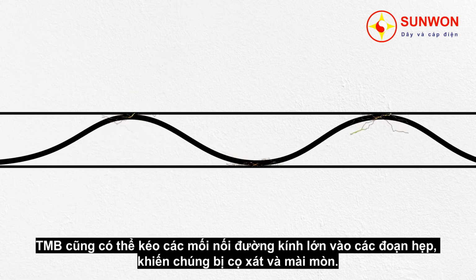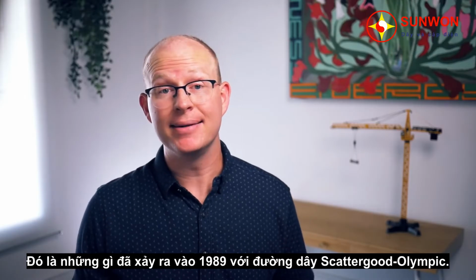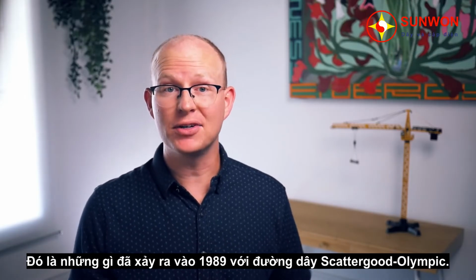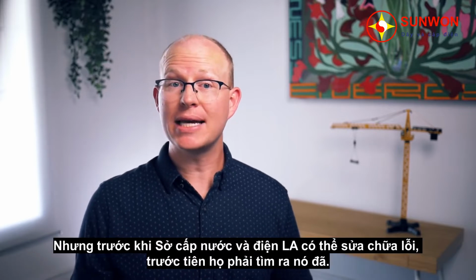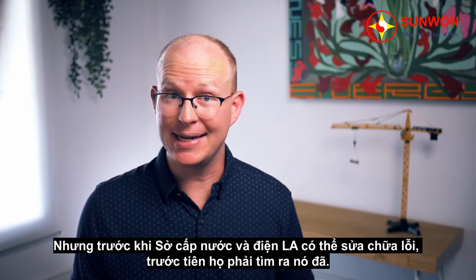In other words, arcs and short circuits. TMB can also pull large diameter splices into narrower sections of the pipe, causing them to rub and abrade. That's what happened in 1989 to the Scattergood Olympic line. But before the LA Department of Water and Power could repair the fault, first they had to find it.